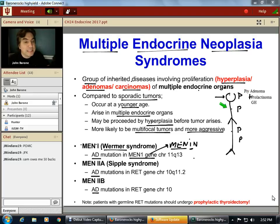Okay, now the second organ is down in your neck. What's next to the thyroid that has a P? A parathyroid. So you're going to see parathyroid adenomas. So again, adenomas.